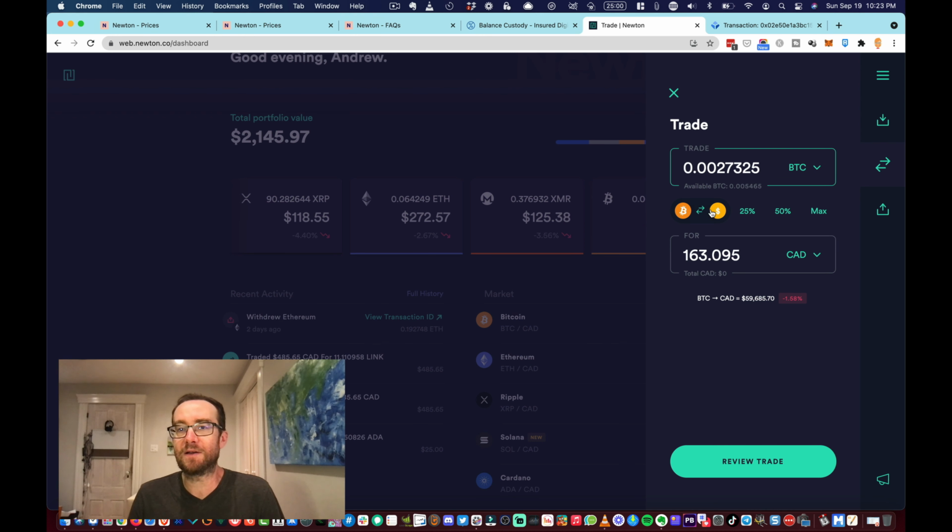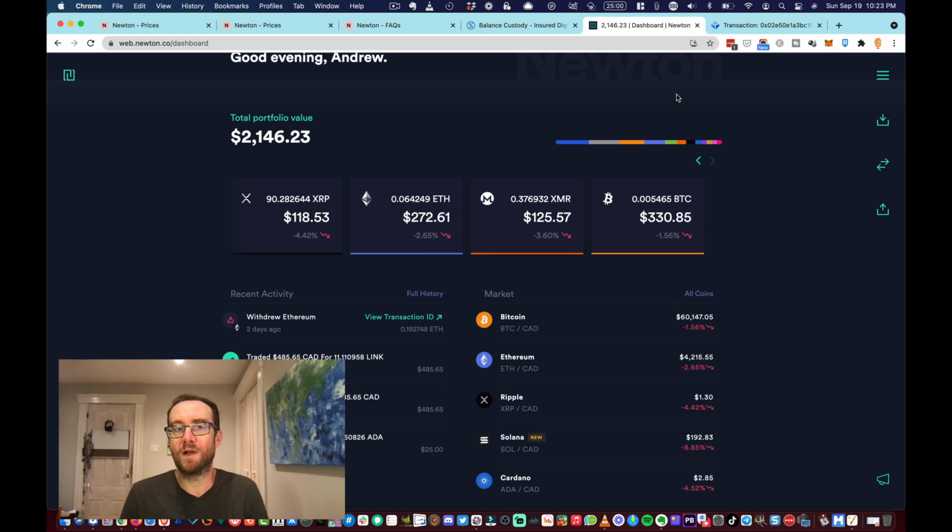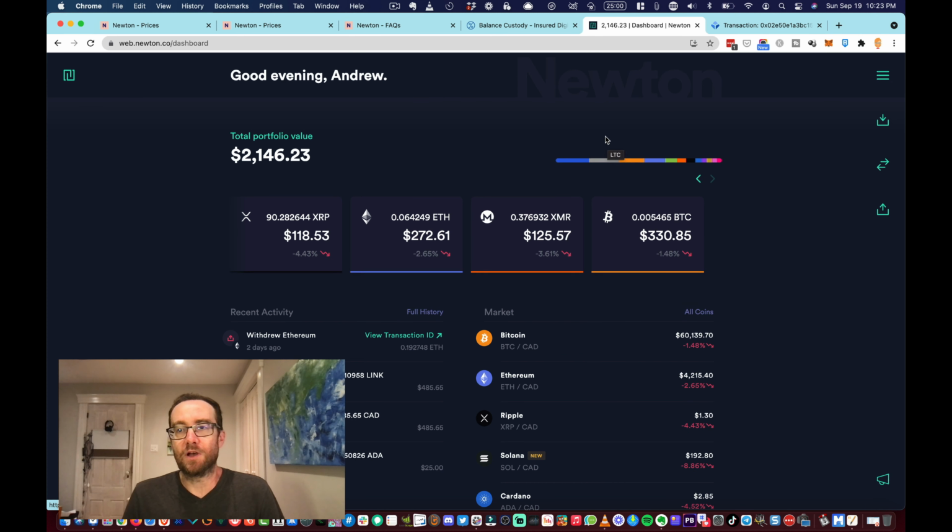What's really nice about it is it makes it really easy to transfer these currencies from one to another, and it's a really great platform. Some people have complained about the support time. I personally haven't had very many support issues. I haven't had any support issues with Newton. I found them to be extremely reliable. I have written the team for other purposes, and they've gotten back to me very quickly. So that's one thing to keep in mind. Overall, this is a great platform. It's got great ease of use.